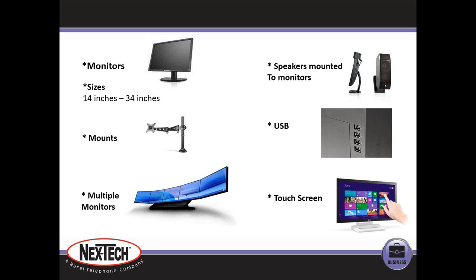And of course, we put USB on here. If you get a Tiny or you're mounting the computer to the back of the monitor, it's nice to have USB access for the flash drives, for different accessories right on the side of the monitor. Most monitors now have that built in, so I'd definitely look at that.